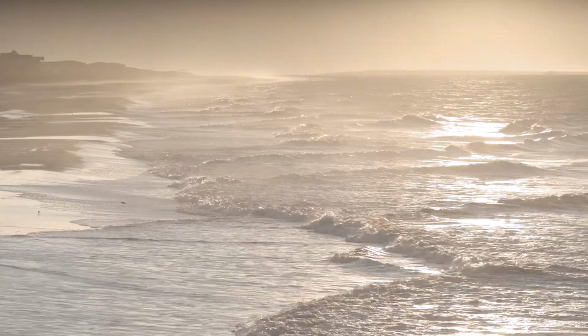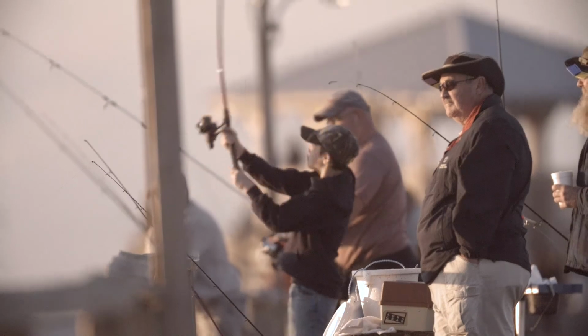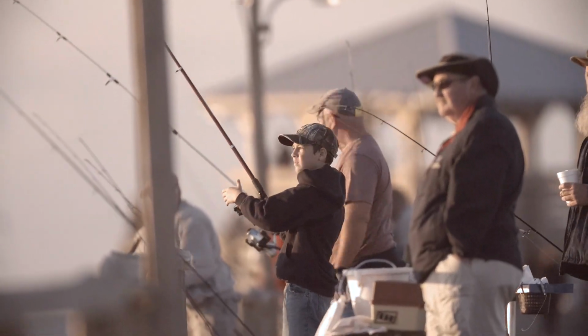I sold that a few years ago, and last summer my son and I were looking for something to do, and we started up a paddleboard business. And today I'm getting to show Luke and his family around our beautiful area.